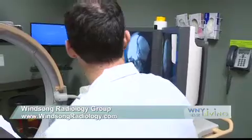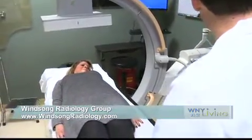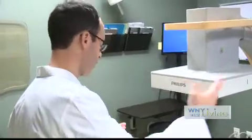The SPG block treatments are covered by most insurances and are performed right at Windsong Radiology. They're scheduled only when the patient needs them, and Dr. Dunleavy consults with every patient to make sure the treatments are right for them.